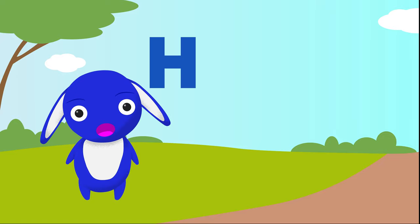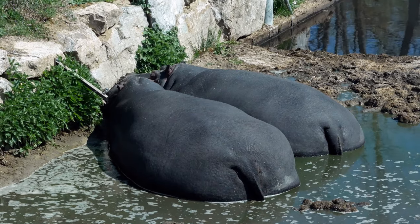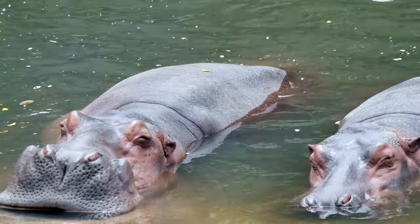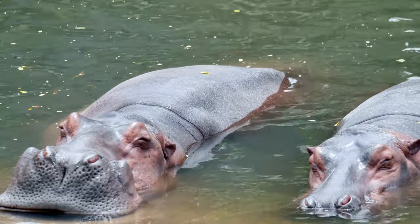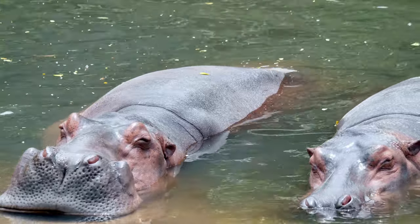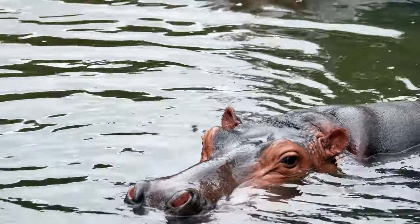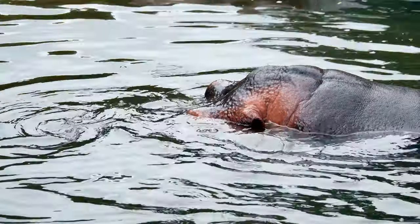H is for hippopotamus. Hippos are the second biggest land animals on Earth, after elephants. Even though they're really fat and have really short, stumpy legs, they can run faster than most people. Their eyes, nose, and ears are all at the top of their head so they can see and breathe while in the water. They're also really good swimmers and can hold their breath underwater for 5 minutes.